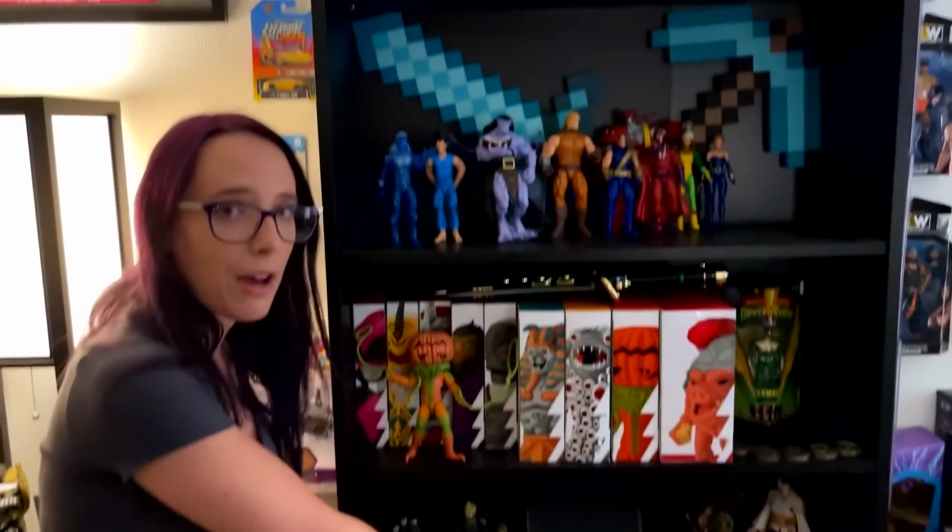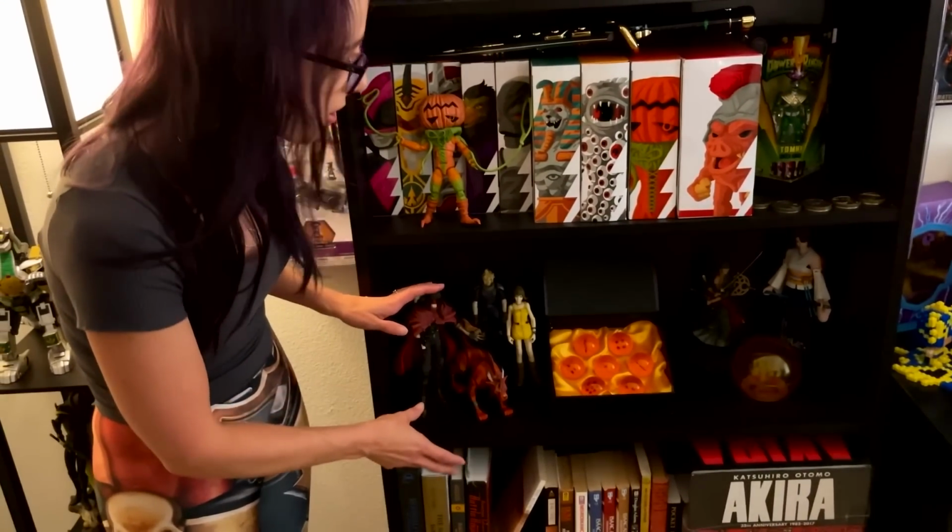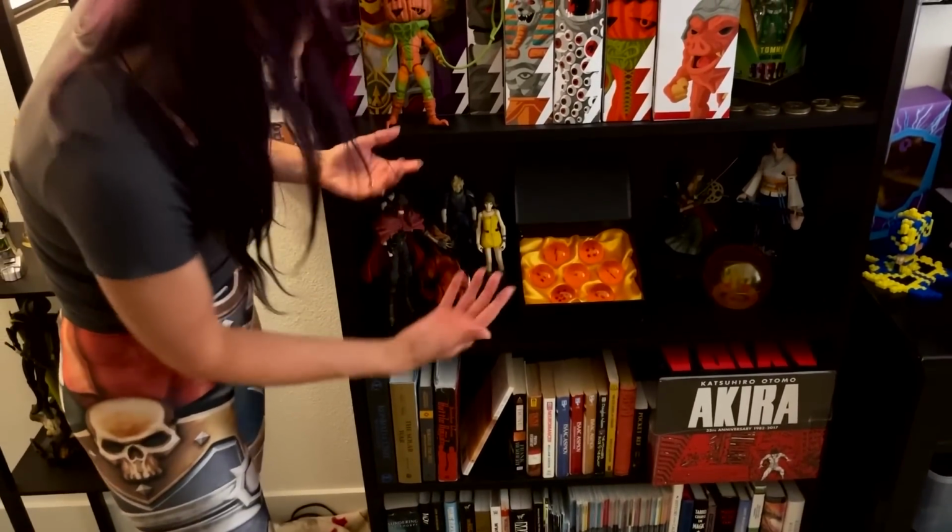Oh, I also want to talk about these figures down here because these are actually some of our older figures. We have a really cool collection of the Final Fantasy VII characters and Selfie. Okay, Selfie was a random grab bag. And FYI, when we went to Fanime and did the buying challenge, those grab bags used to be so much better than what they are now.